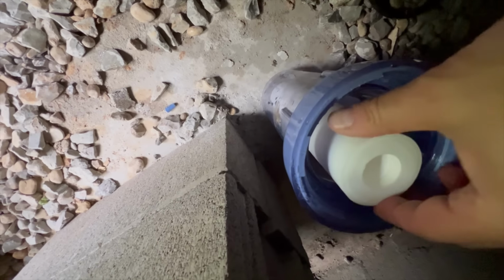This is the first time changing our water filter, which is in the crawl space, since we've had the dirty water issues, and I'm going to put a new filter in and see what kind of water comes in. Looks pretty clear. We'll have to check the tank out a little later and just see what's going on down in there.